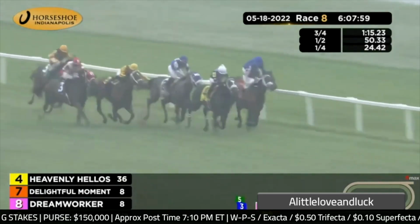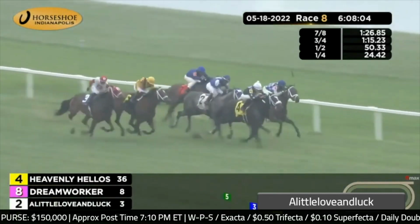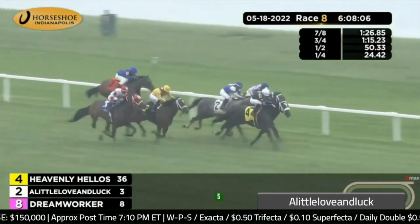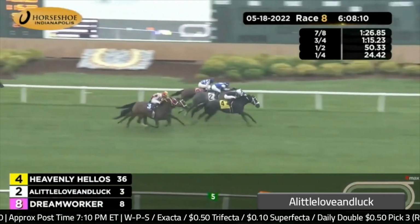Yeah, I think it probably cost her too. You could see right there, Dan, when we picked up the replay, her rider was trying to get her to the outside, but she had rivals right there, not letting her get out into the clear. So she has to go back in and split horses late. Still looks like she's going to be able to get there, but she can't get up. Enough of an excuse for me.